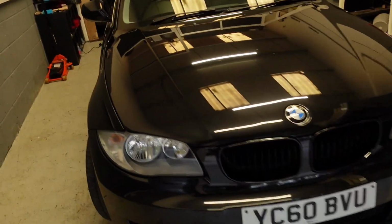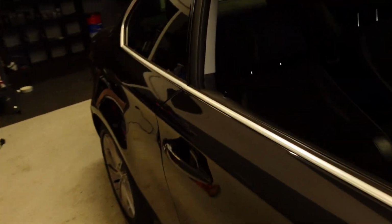So this is the BMW 1 Series. The back windows are sort of factory tinted in a really light tint, which actually makes it a little bit easier tinting them, because it doesn't show up as many imperfections when you've got it already factory tinted, because obviously the glass has already got a tint on it.